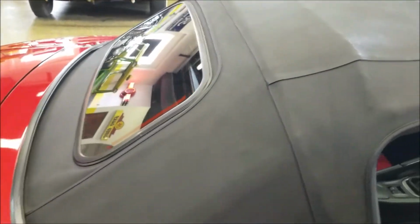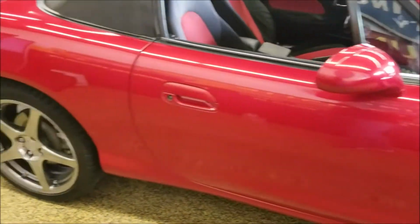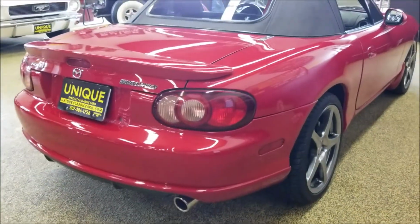But as you can see, the top is in very nice shape, no rips and tears. The gentleman that owned this car was very particular. He actually used Mobil 1 synthetic oil in it its entire life. It's had synthetic rear differential fluid installed in it.